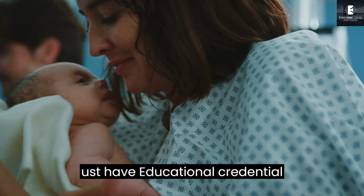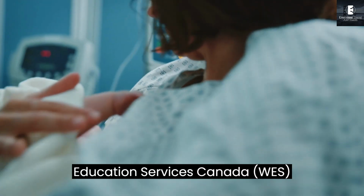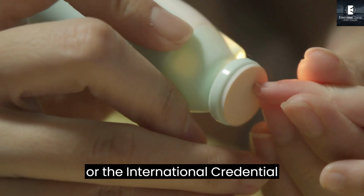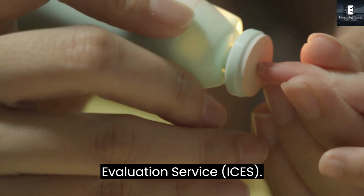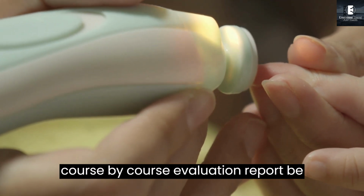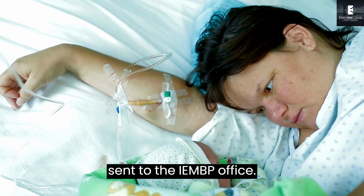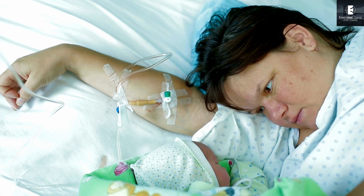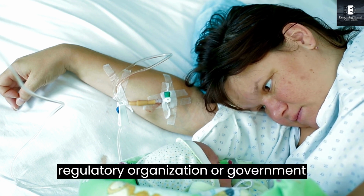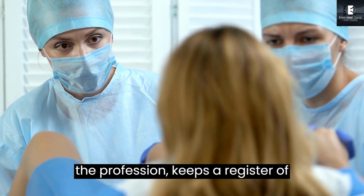2. You must have an educational credential assessment done by either the World Education Services, Canada, WES, or the International Credential Evaluation Service, ICES. You must request that a copy of your course by course evaluation report be sent to the IEMBP office.